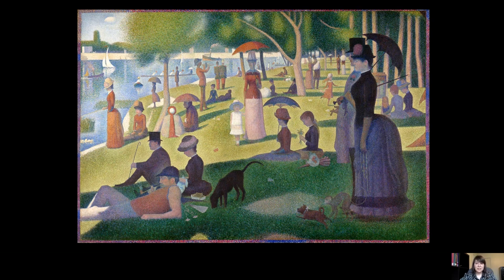Seurat exhibited it at what would be the eighth and last of a series of exhibitions that we now call the Impressionist exhibitions. This painting really signaled the end of Impressionism as people knew it and a new direction for art.